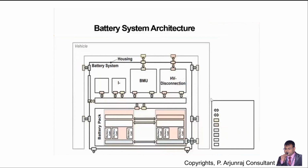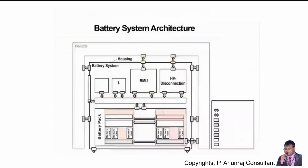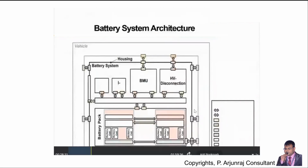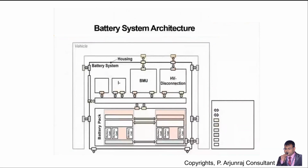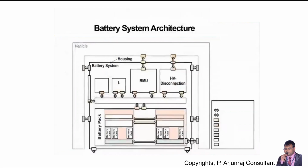You also have the HV fuse and you also have current sensors, which is not mentioned here. See, what is the function of the HV fuse? In case of overcurrent, what happens? The HV fuse will disconnect the battery system from the vehicle HV circuit.